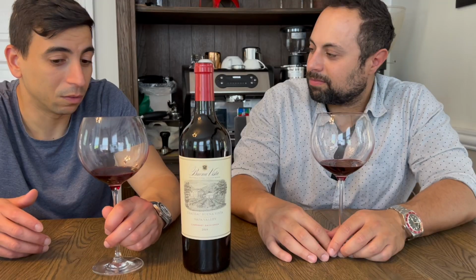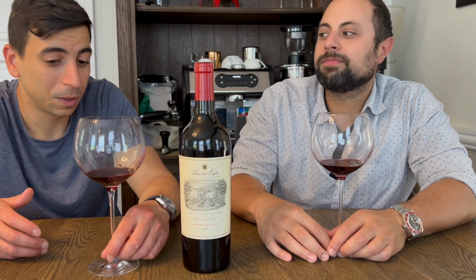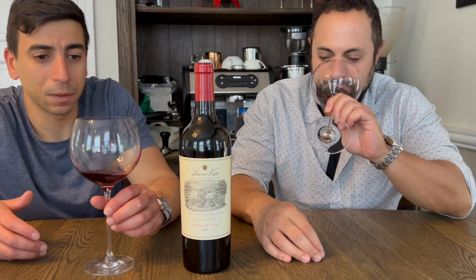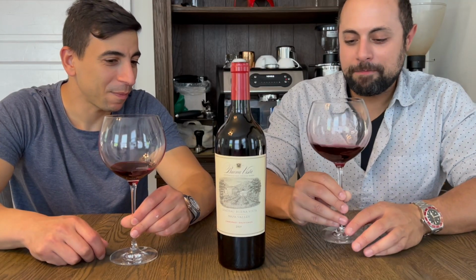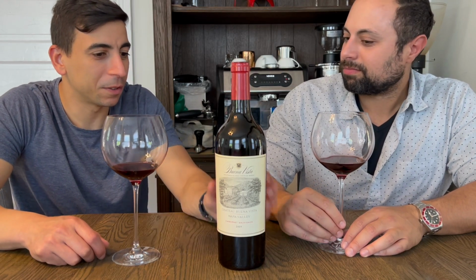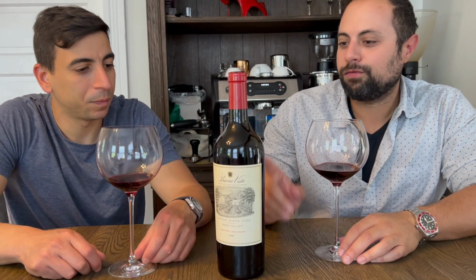That's good. A lot of vanilla notes, a lot of oak. A hint of spice, but the fruit really comes forward, which I like a lot. It is good. It needs to open up a little bit, but it's super dry. What's the price point on this? This one is 40.